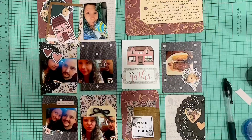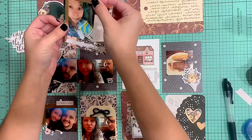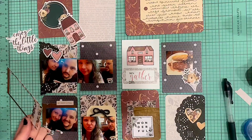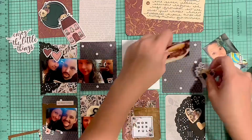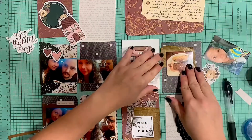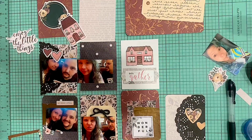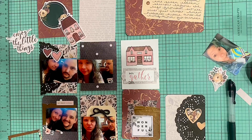Is that the right word? I am writing in cursive on this lovely little tag. You can pick those up almost anywhere. Tags are not that hard to find, you guys. It's just the question of finding the right tag for you, because there's so many out there. There are mixed media tags, and there's big tags, little tags, small tags, mini tags, all the tags. But I love using them here, there, and everywhere.